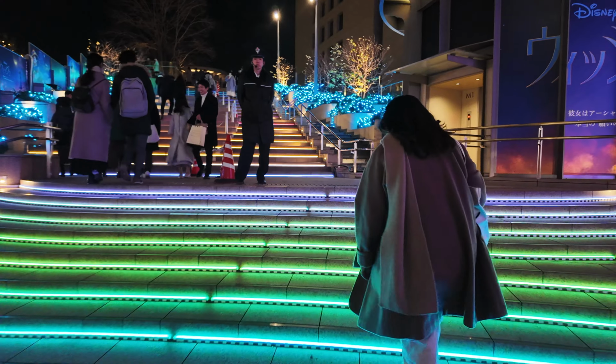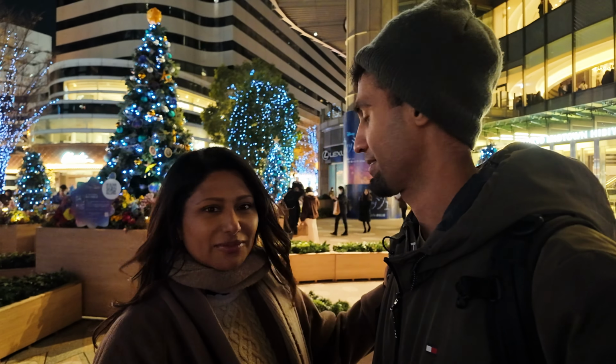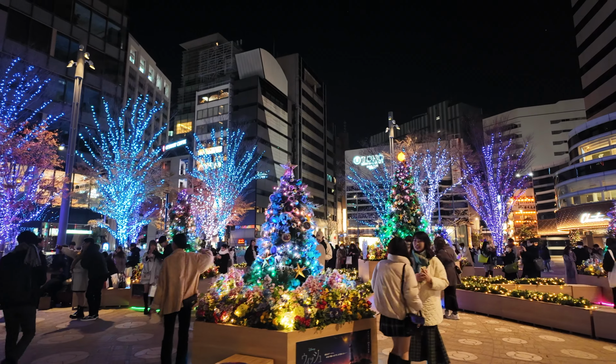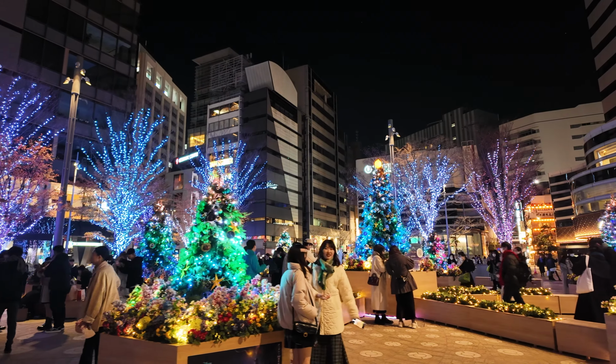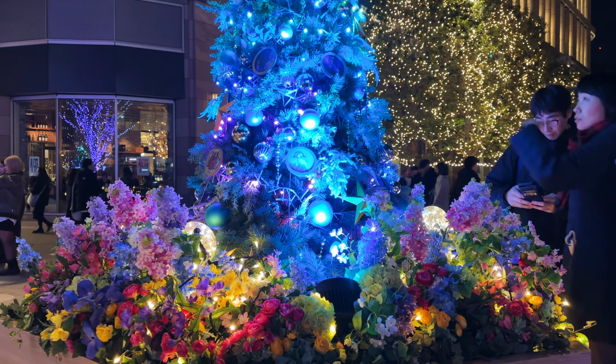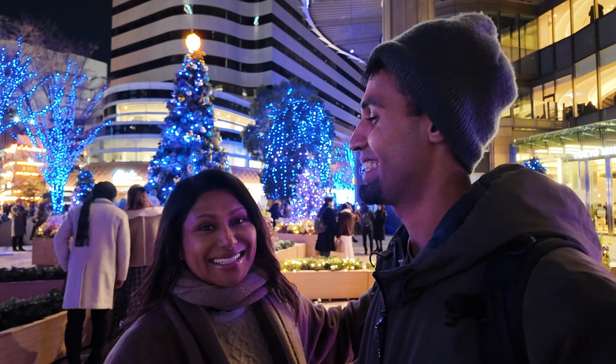What's also nice about this plaza is not only the colorful steps, but there's a whole bunch of Christmas trees. Did the lights turn off? They usually turn them off and on intermittently. Yeah, I guess it goes with the music. There's also music here. There's lots of little Christmas trees around, and we also passed a human-sized Godzilla statue. So if you're into Godzilla, this is one of those places where you can catch it. Yeah, but it's here all year round.